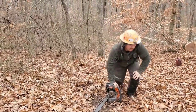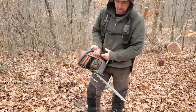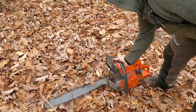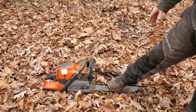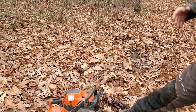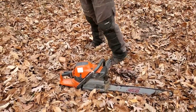All right. I typically don't do this, but this here is kind of a special occasion. This here is a 592 from Husqvarna. I don't think you can buy these right now in the U.S. This is a test model. I've had this thing right at a year. Husky got a hold of me, just like they did with the 572, wanting to know if I would be interested in running it before it come out to the general public.